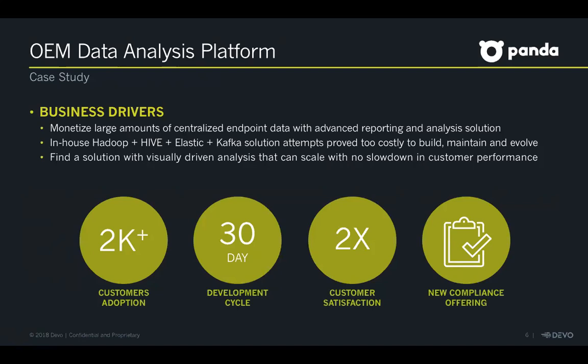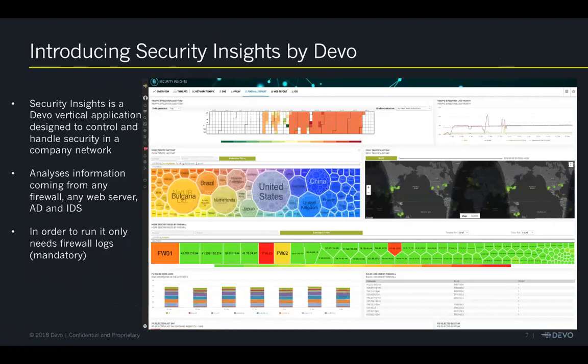But these two success stories, in a certain way, are customized solutions, because in both customers we are integrating Devo with other tools. But now we have come to the conclusion that we need to develop one solution that is built to address the security challenges.